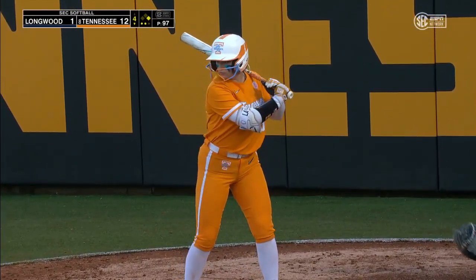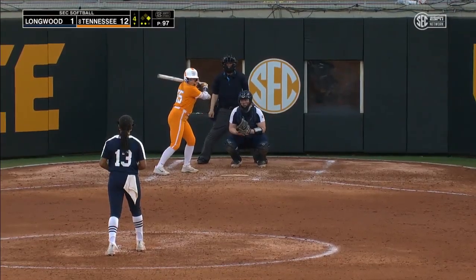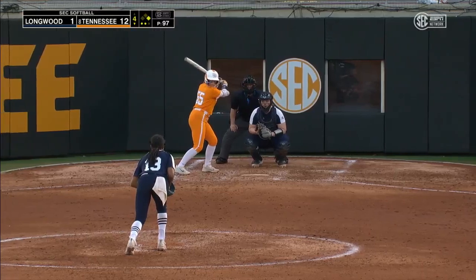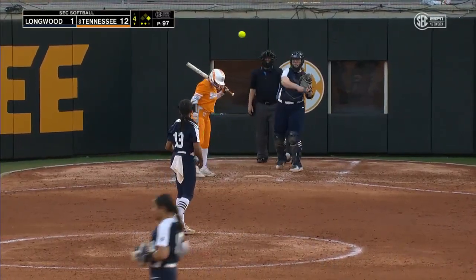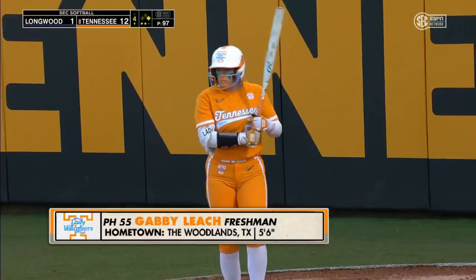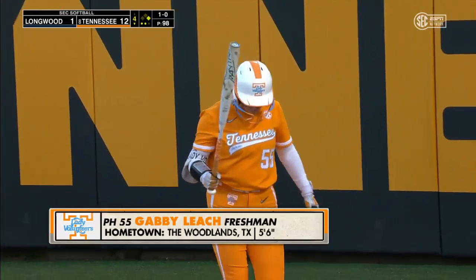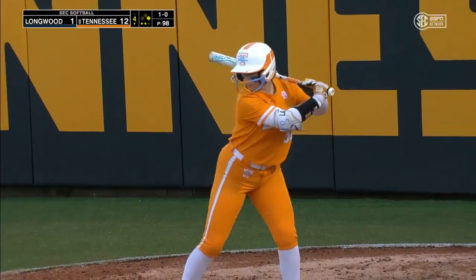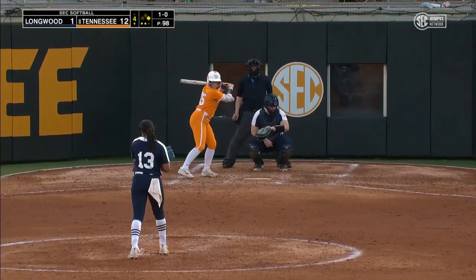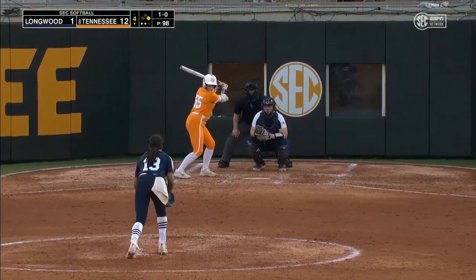Another pinch hitter here, Gabby Leach. Half of the Leach twins in their freshman season in Knoxville. Leach came in off the bench earlier against Stetson, getting another crack in the nightcap against Longwood. All-state a couple times, playing for the Woodlands, career .400 hitter. And there has been a Leach legacy here in Knoxville. Now four Leach sisters playing for Karen Weekly.